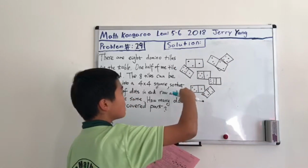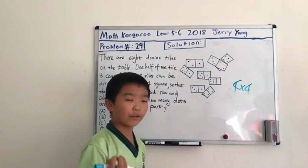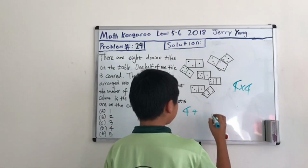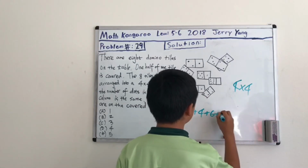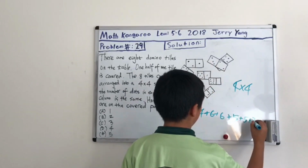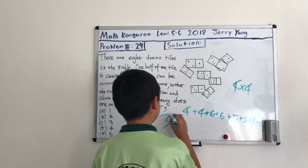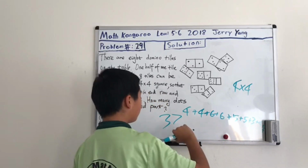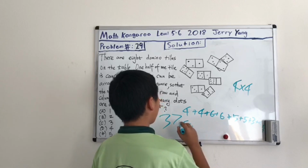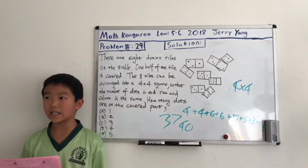So we have to add all these up and then divide them by 4 because you have a 4 by 4 square. And you need every row and column to be the same. So we start adding them. 4 plus 4, which is these two, plus 6 plus 6, these two, plus 5 plus 5, these two, plus 3 plus 4 plus x. And then you add all of these and we get 37. And the closest number to 37 divisible by 4 is 40. So we have 40 and we know that the only way we can get 40 is if x equals 3. Therefore, the answer is C, 3.